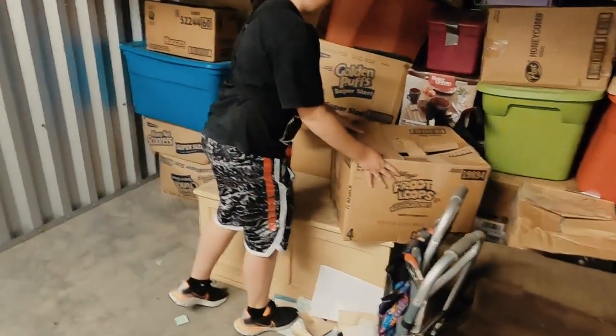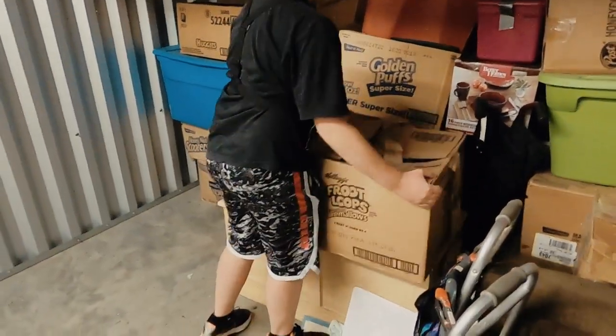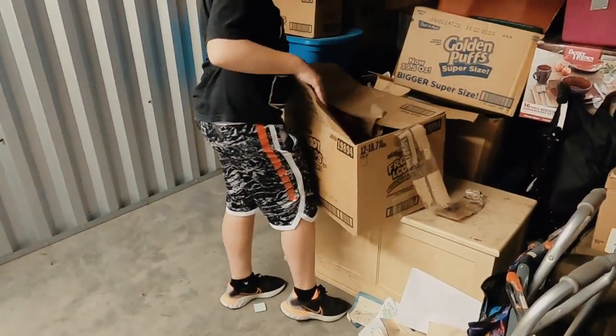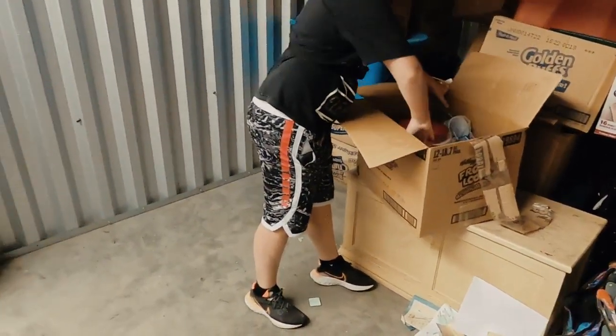Okay, take that. Yeah, take that box off. Let's check what's inside, and then we're gonna open up that chest. Oh, there's another walker thing. I'm bringing it over here?